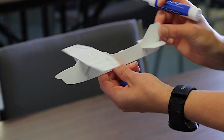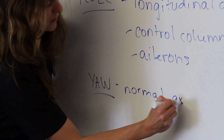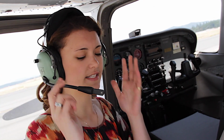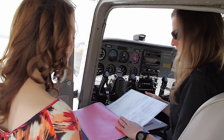The first one we'll talk about is pitch. Next, the normal or the vertical axis. And before we are about to go up, important commands. You have control, and then you will reply back to me confirming that you have control, saying I have control. Kind of like your car, you need to have your registration and insurance.